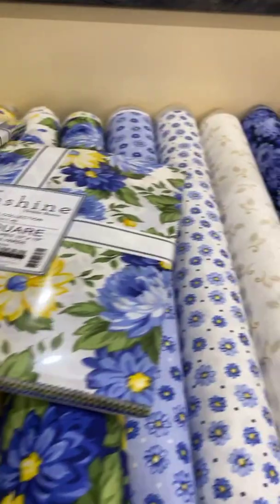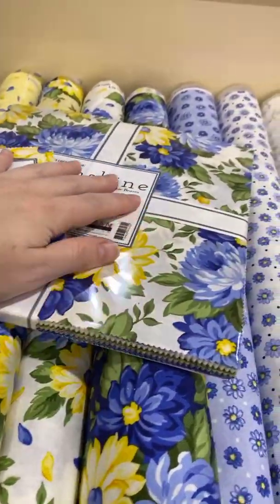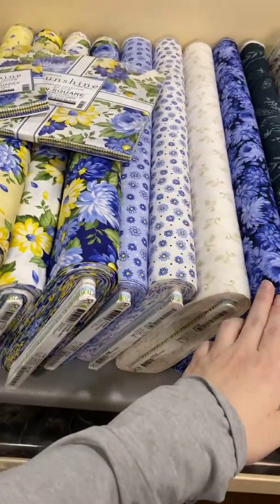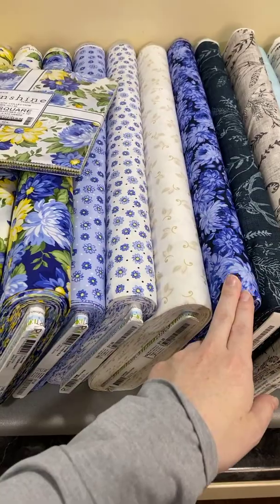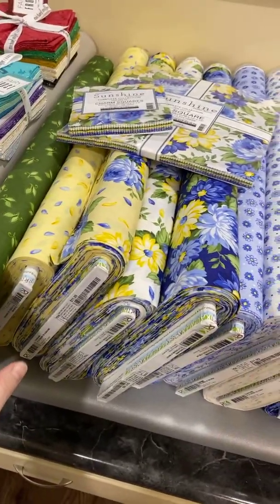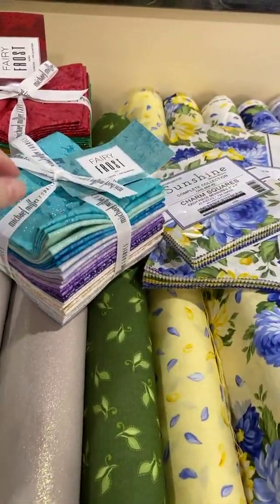I also have 10-inch squares and 5-inch squares for those collections. So 5-inch square, 10-inch square. Again, this is the collection starting with this mum, navy, black fabric all the way through the green. So super cute there. We did get two fat quarter bundles of Fairy Frost.